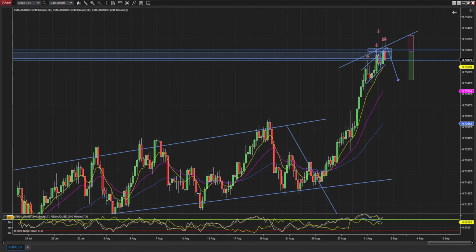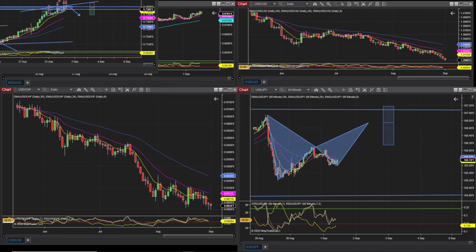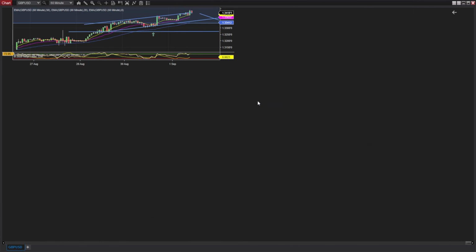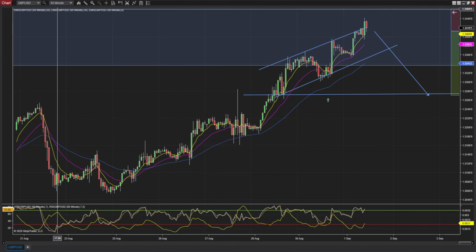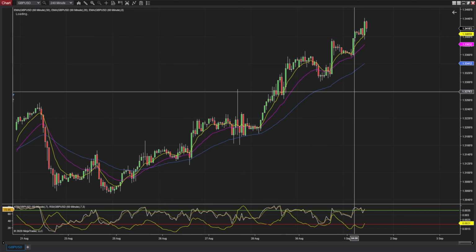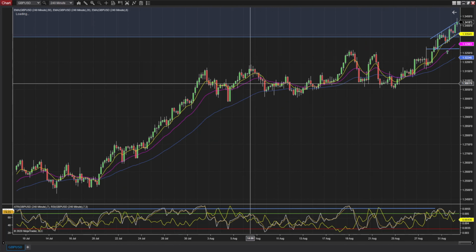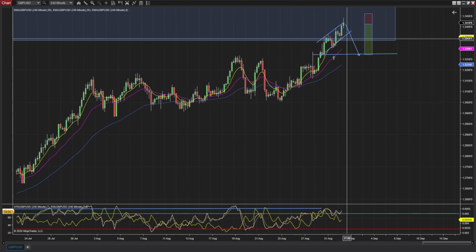This one, and also there's a similar setup on the pound dollar. So let me bring over the pound dollar for you guys now. So very similar setup here. Let me just jump out to the 4 hour. I'm going to show you a really juicy setup on the New Zealand dollar in just a second. So similar setup here on the pound dollar.